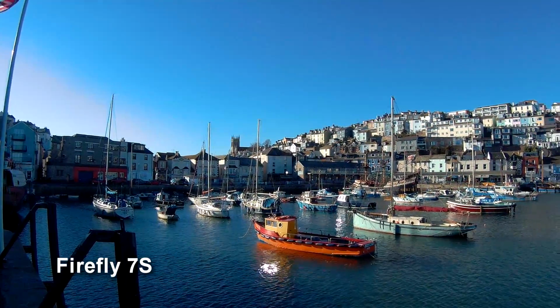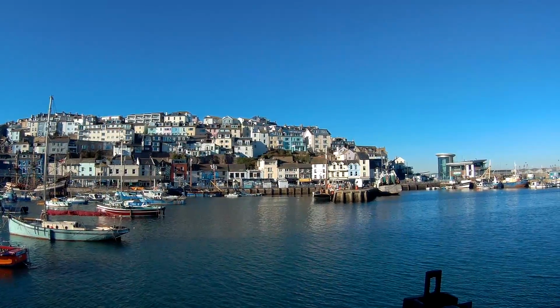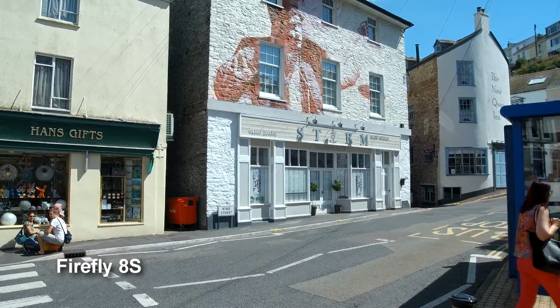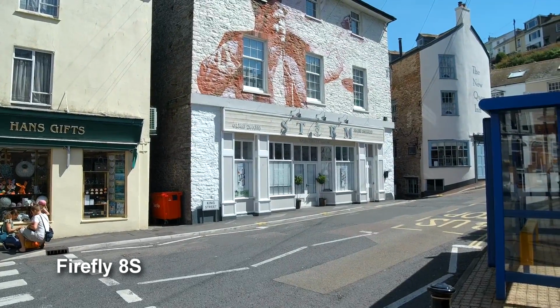And these are all at 1080, 60 frames a second with the gyro turned on. Right, and now these clips are at 1080, 60, gyro on, 16:9, with the lens hood on.